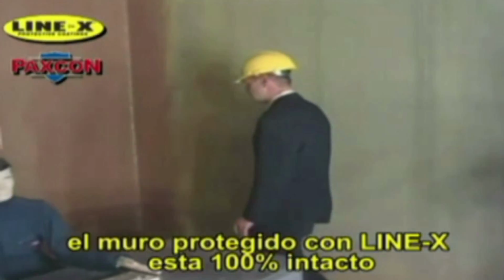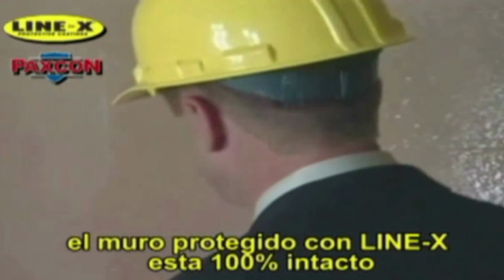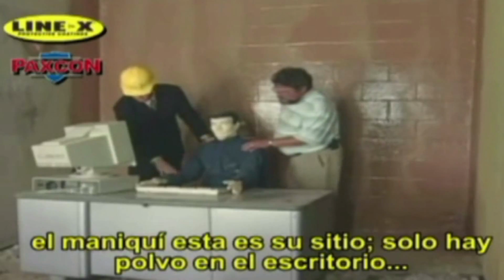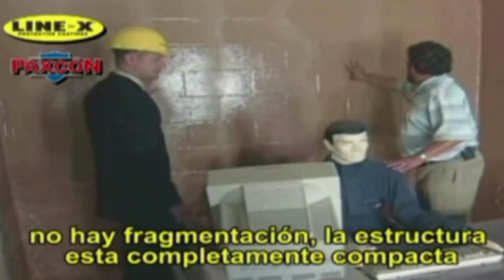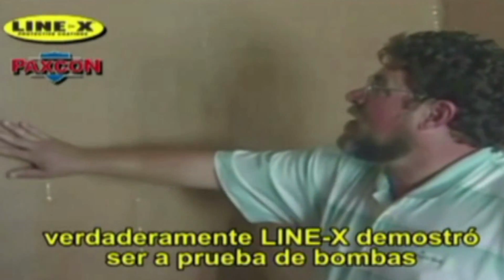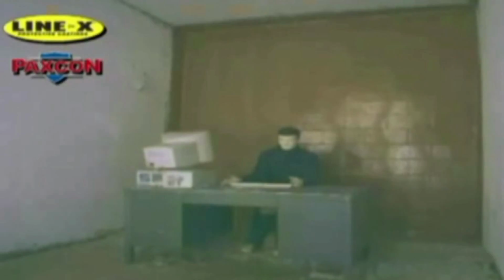We're going to inspect the wall with the blast-resistant paint on it. Looks like this wall is 100% intact. The dummy is still in his seat. A little bit of dust on the desk, and one drawer is partially open, probably from the concussion. No fragmentation from the wall itself. The structure seems to be very competent. Certainly the LINE-X has proven itself as being blast-proof.